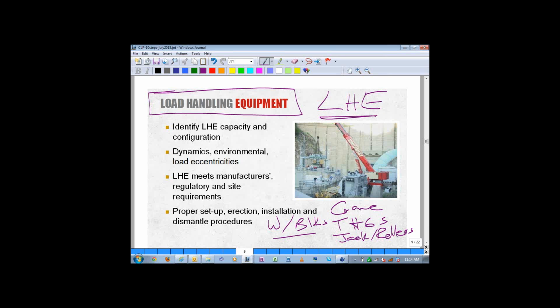Once we look at that, what are we going to move it with? Then we need to identify, does it have acceptable capacity within the configuration? What's the potential impact of some dynamics? There are going to be some natural speeds involved in hoisting and moving. Are there any load eccentricities that might impose some unusual load on the LHE? And does the LHE meet the regulatory or site requirements? There may be hoisting systems that have no upper limits or upper anti-two-block device, and based on its configuration and its application, it may be a no-go. So the question is: is the LHE acceptable for what it's being used for?